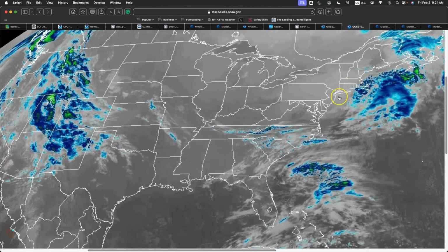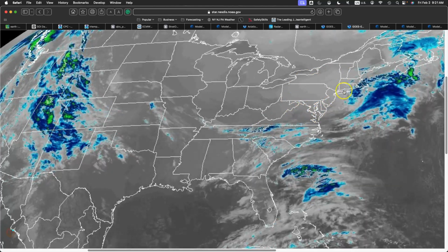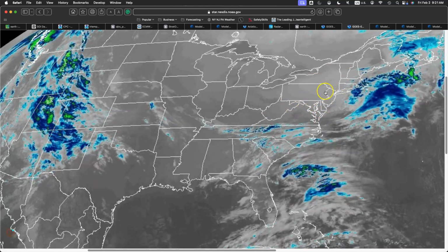So on the infrared satellite picture, you can see your strongest lifting is over the ocean, and then some marginal lifting here with some slightly cooler cloud tops. You can barely see it on the infrared because the lifting just isn't all that impressive.